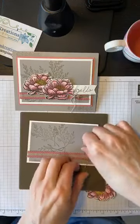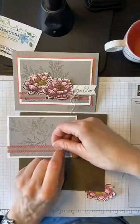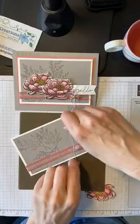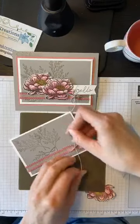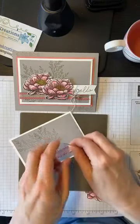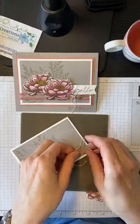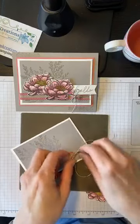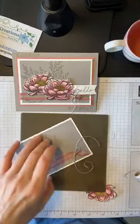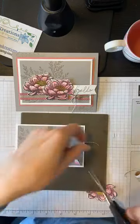Stampin' Up! has discontinued the white baker's twine, which is one of my favorites. I was a little bummed about that, but it's okay. I'll get over it. I know I will. And I've also hoarded 3 packages just for my own private use in my little cubby. That's why my garage sales, my BOGOs are so good, because I have a bit of a buying problem, I have to say, with Stampin' Up! products. So if I haven't used it in a year, in the sale it goes.